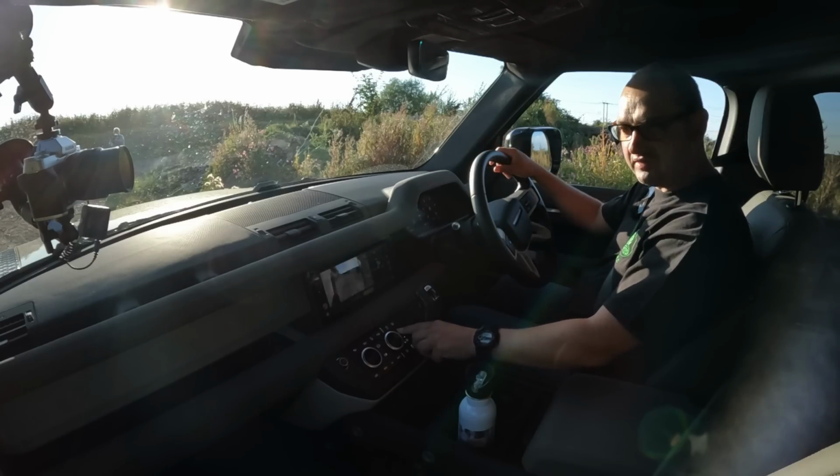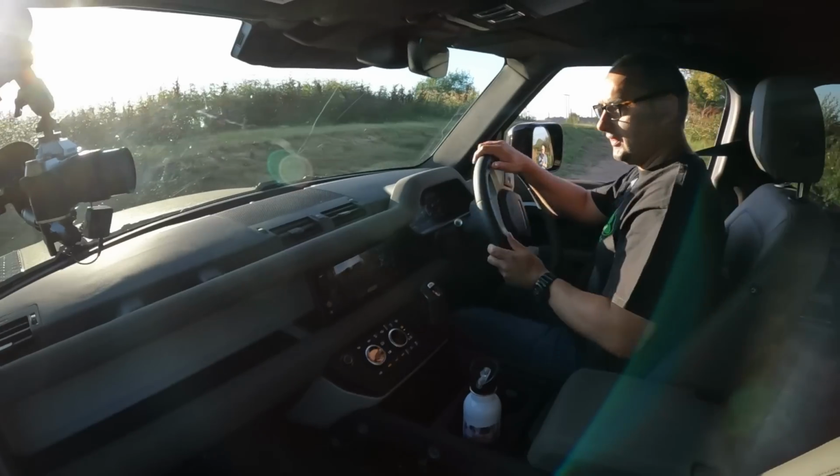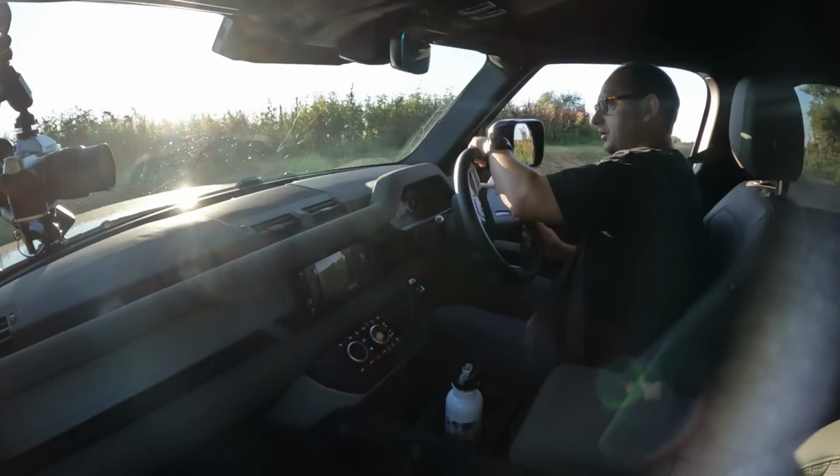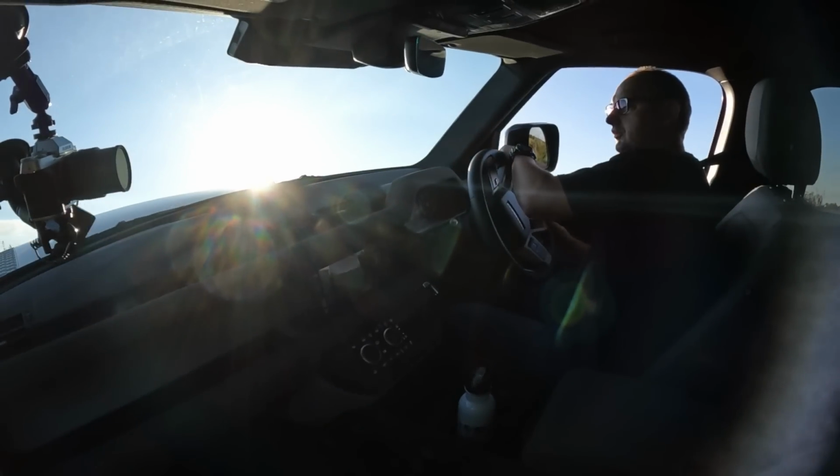So this will give us 291mm of ground clearance, a 38-degree approach angle, 28-degree breakover angle and a 40-degree departure angle. Now, this car has Land Rover's Terrain Response 2 system, which we saw something a bit like this initially on Discovery.